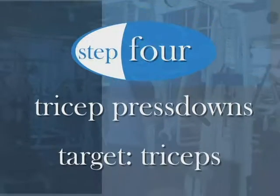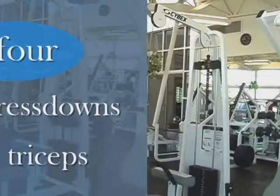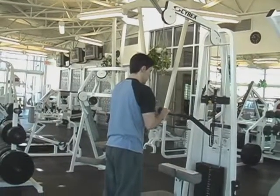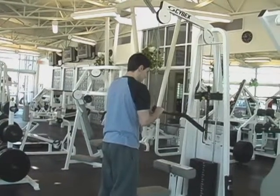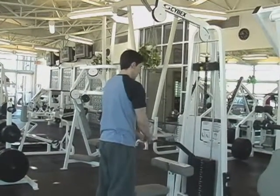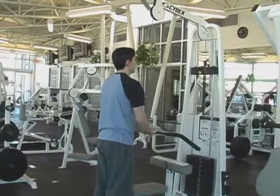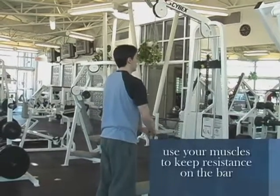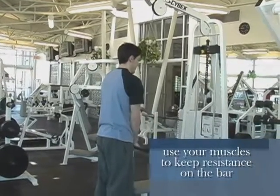Step 4, tricep press downs. You're going to work the back part of your arms, otherwise known as the triceps. Move over to the pull down machine, select the weights, grab the bar and pull down as far as you can reach. Then keep resistance on the bar while letting it go up halfway until your arms are parallel with the floor. Repeat 15 times.